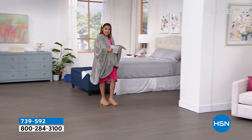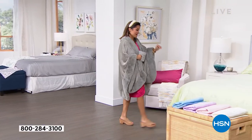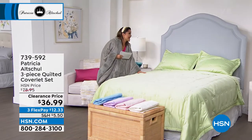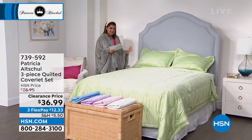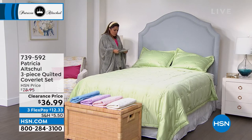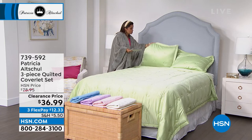So we covered the sheets. Let's talk about how you dress the rest of the bed. This is the most beautiful kind of satiny sheen luxe coverlet set. I am in love with this green. It is so vibrant. It's called Sage. You get the coverlet, and then you get two of these beautiful shams.